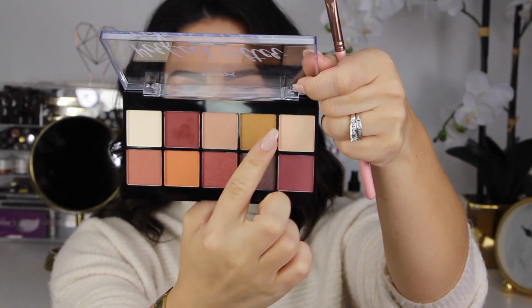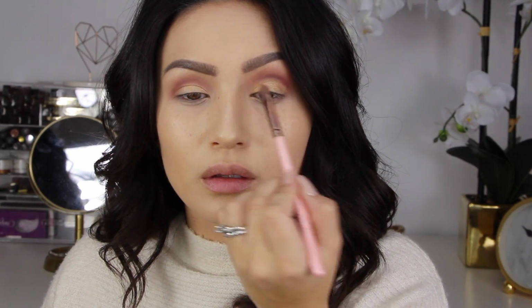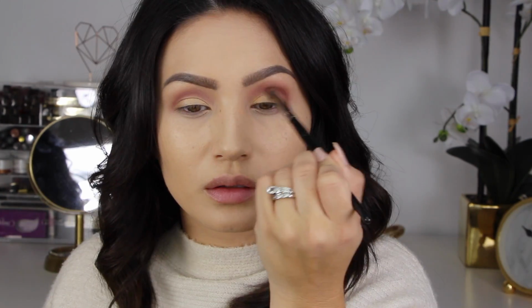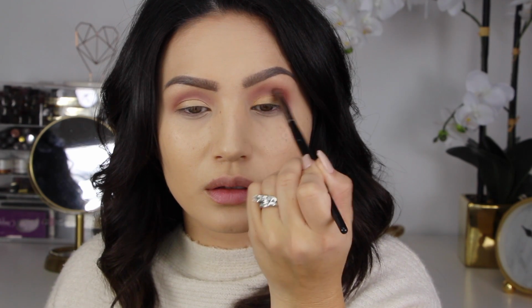So for the lid, I wanted to mix this gold and champagne. I tried the gold on its own and it was just a little bit too dark for my skin tone. So you can mix those 2 shades to get your own custom gold. And I'm applying that all over the lid. And then I did go back in with that first brush that we used for the cranberry and just intensifying it a little bit. I really wanted that to be very defined.